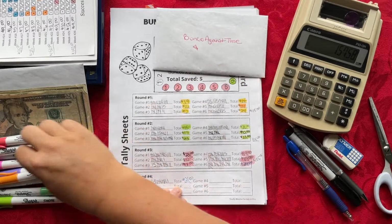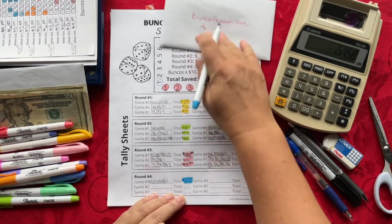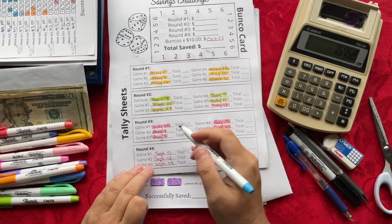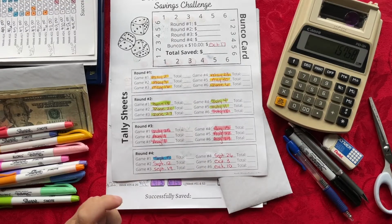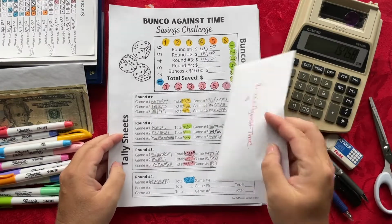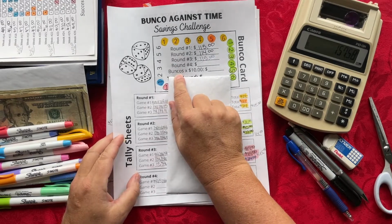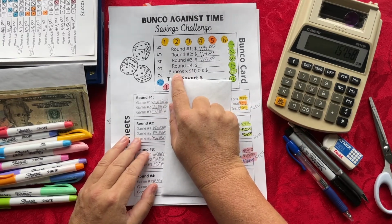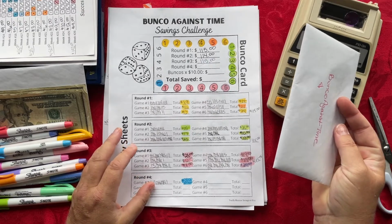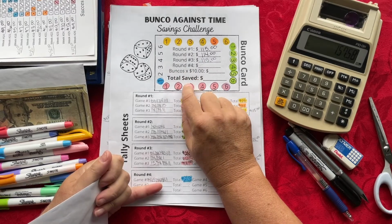And so let's pick a new color. Let's do blue this time around. And so that's going to be done. And then we were on round 4. And then that was for Monday's date, which was September 5th. So we are almost done with this game. How exciting. I'm really excited to see how much I'm able to save. And I'm really hoping that on the last week on this one here, I'm supposed to save $10 for every Bunco, which is the last week. And I haven't received any Buncos at all. So it's quite disappointing.